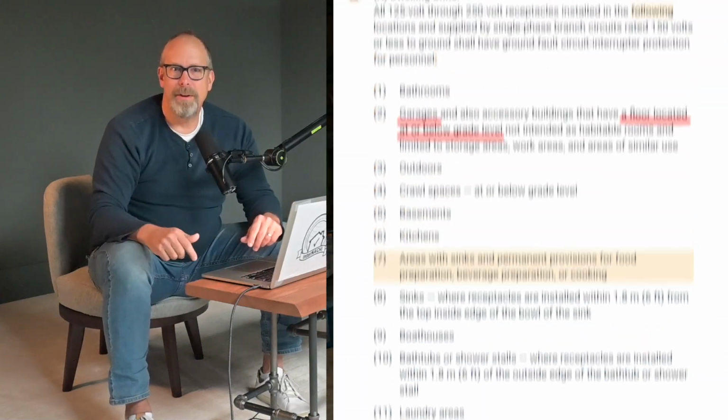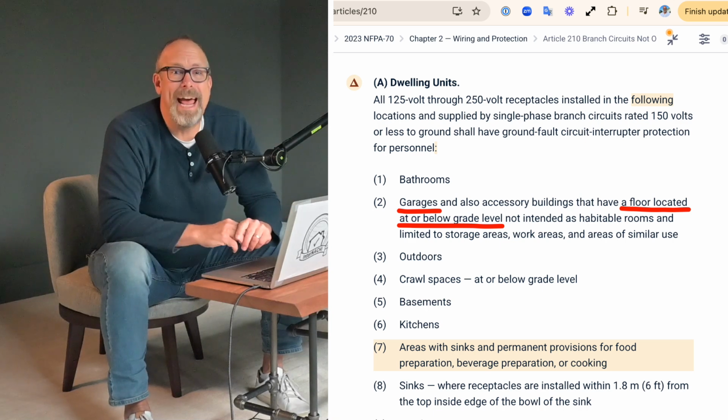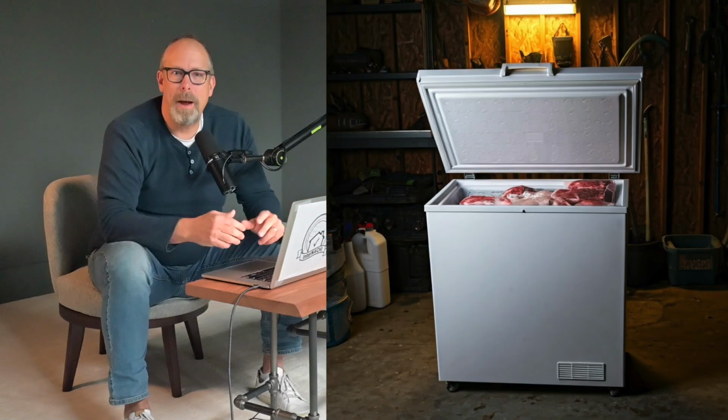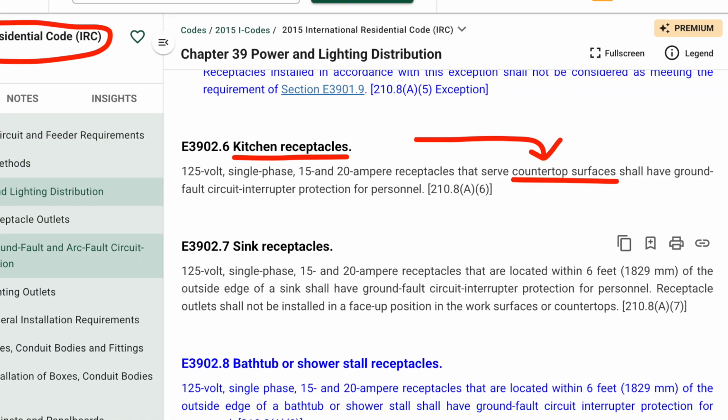Well, read the code. Quote, garages and also accessory buildings that have a floor located at or below grade level. Well, a garage freezer that's above grade level would not apply to the code, right? Well, that would be an interpretation of the code by the local authority having jurisdiction, not the home inspector. I'm located in North Carolina, and apparently we're stuck in the 2015 IRC code. Look, this code is very different from modern code.